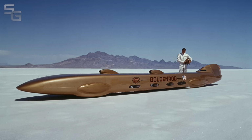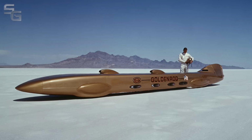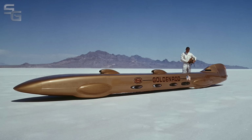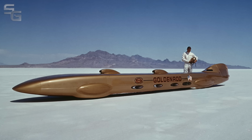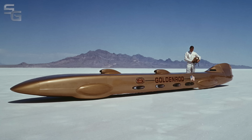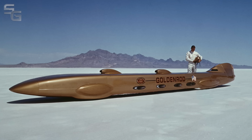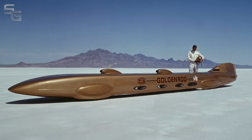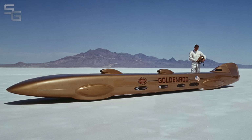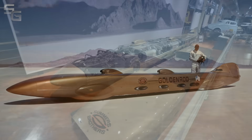In the end, though, Goldenrod never ran again. In just 8 runs, the Summers brothers' vision had been tested, validated, and the record broken. Chrysler took their engines back, and their whereabouts are lost to history. Goldenrod toured the US and later the world, appearing as part of an exhibit of land speed cars at the 2000 Goodwood Festival of Speed.